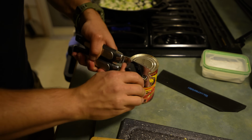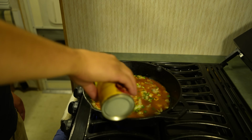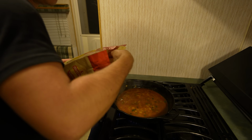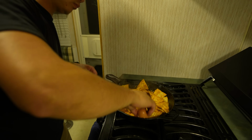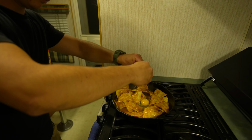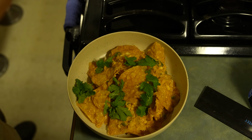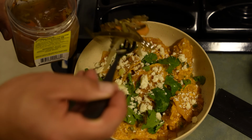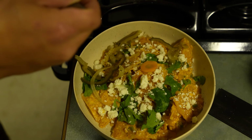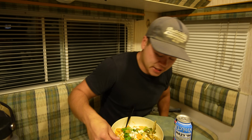Weathered can of enchilada sauce has seen better days. I know this isn't a traditional topping, but I'm gonna be putting some pickled veggies on as a finishing touch. Camp chilaquiles. Nothing beats it, even for dinner.